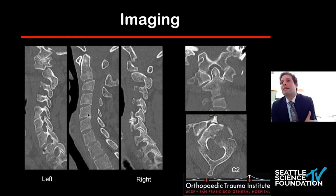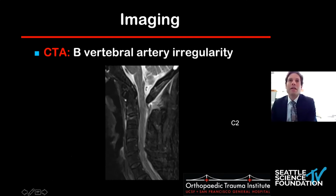And there's the sentinel coronal, where we see this parasagittal fracture through the right side, through the left sided aspect of the C2 body. And there's an axial in line with the C2 ring, where we see the anterior and right portion of her C2 vertebral body is sheared off. The CTA had also suggested an injury to her vertebral arteries, and so this MRI was obtained that demonstrated a left-sided vertebral artery dissection. But we also see here that there's disruption through the C2 and C3 disc.